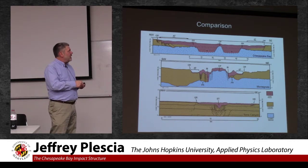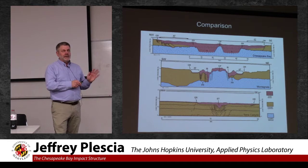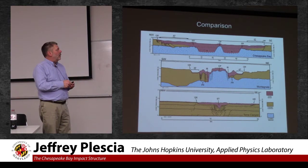And it broke up, I mean, it was lithified enough to break up into some individual fault blocks, but the stuff was certainly not lithified like a normal rock. So some of the fault blocks are not well defined.